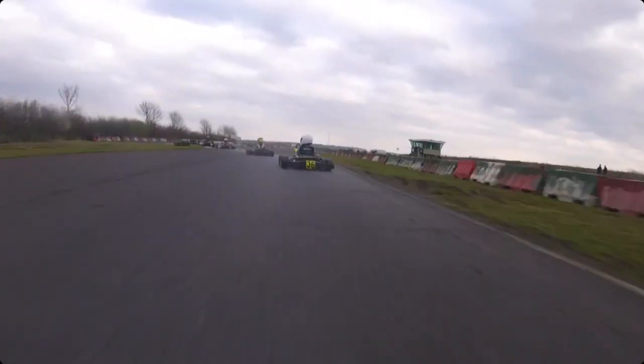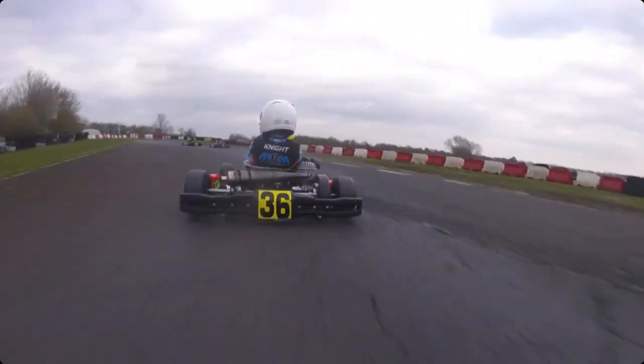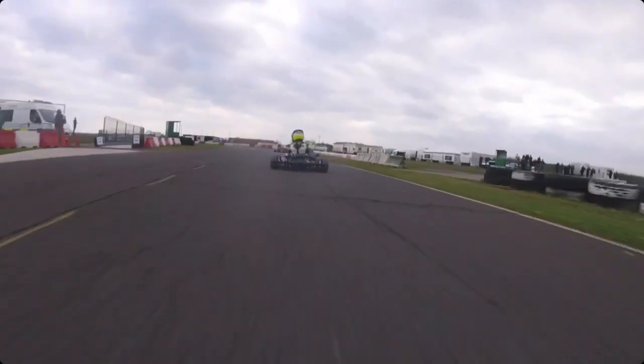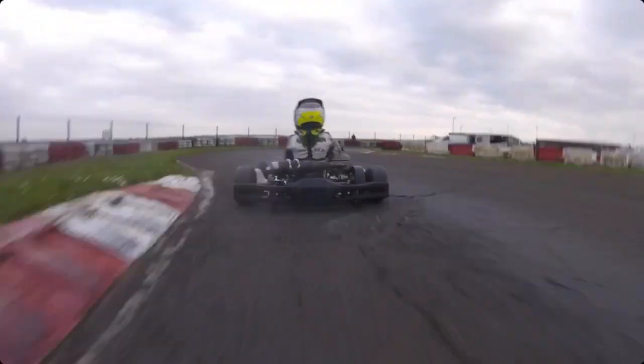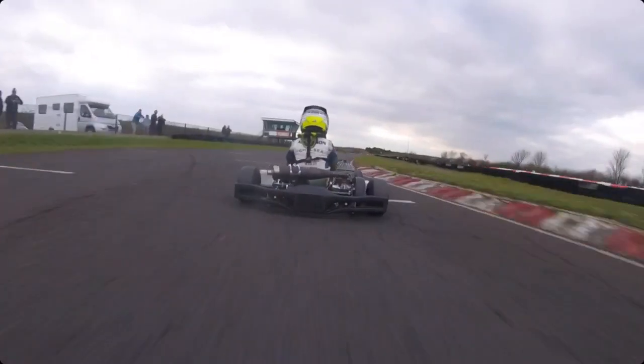So again, we're bringing braking into this. I'm gaining so much into this corner, and then coming up to this one, I'm on the bumper of this number 36, and I'm getting right in behind him, braking as late as possible, and I'm up the inside. I wasn't even right behind him, but it was just because I braked that little bit later and it got me that edge. So what a slipstream is, it's when you're tucking behind someone and they're taking all the wind on their face, it's making them slower.